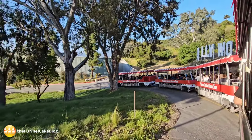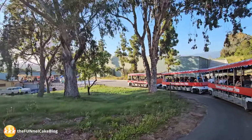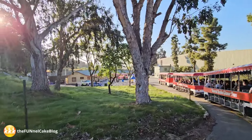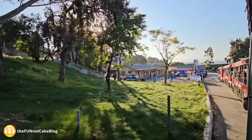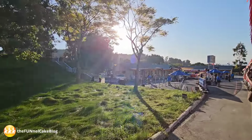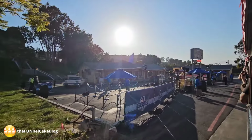Now, for the first few decades of the studio tour, one of our hallmarks was a visit to Prop Plaza, where guests disembarked for once-in-a-lifetime photos and to interact with characters, vehicles, and props from their favorite productions. Well, just for our 60th anniversary, we brought this opportunity back.